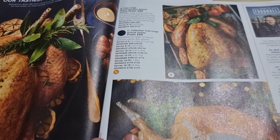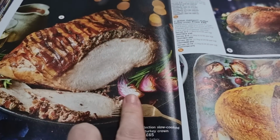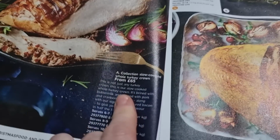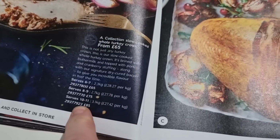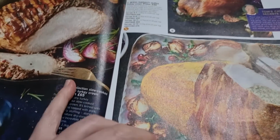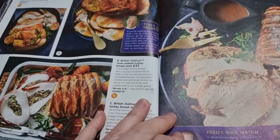So here are the prices typically for their turkeys. This is unstuffed though. I think it's just the regular turkey. You pay more when it's stuffed and it's got the bacon and things trimmed. So that one's from £65. That wouldn't be big enough for us, the 2.3 kilos, because obviously the dogs want some too. We always tend to go for this one. So it's 10 to 11 kilos, and as you can see, it's £85. So that's why we didn't get it this year or last year. But it is delicious if it's within the budget. I think it's the best turkey I've ever tasted.